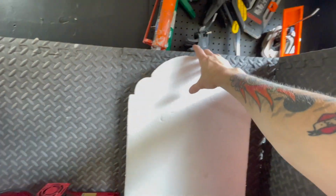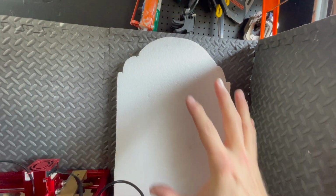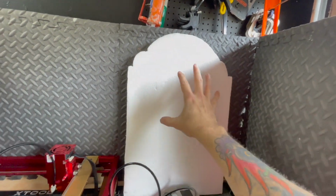Has anyone ever cut styrofoam with a laser? I'm curious if I'm going to be able to do some epitaphs with this laser. I've never seen anybody do that.